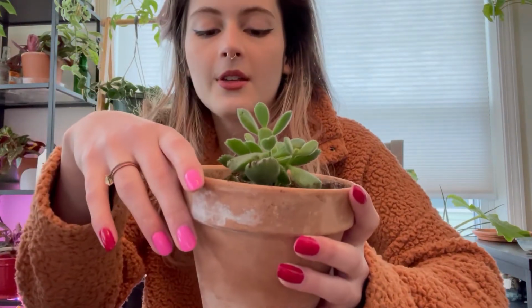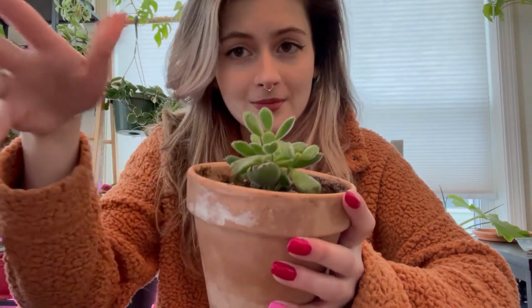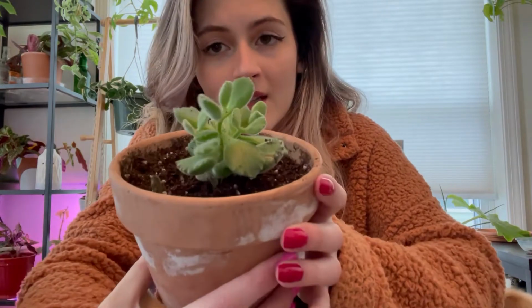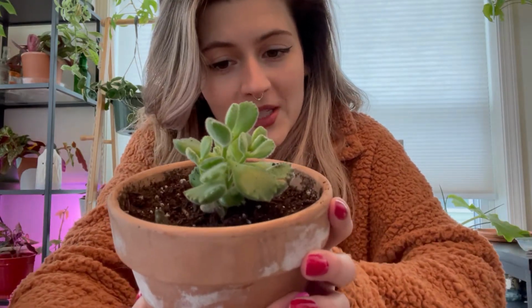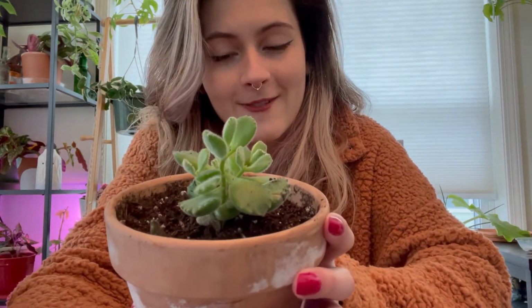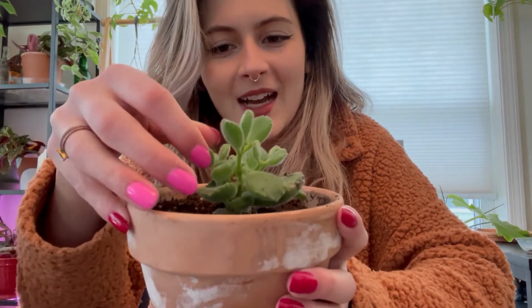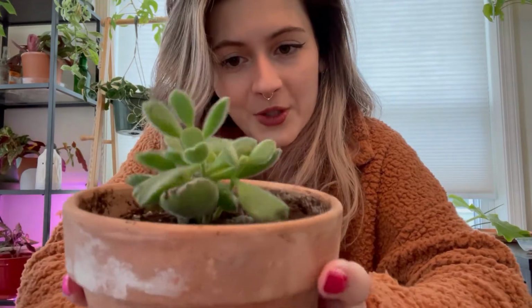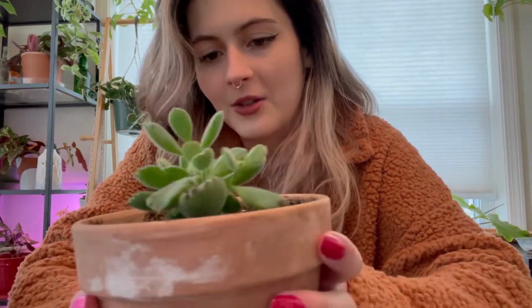And I've also heard that they smell like honey, which I have not experienced, but maybe when it blooms that will happen. But yeah, this was one of my wish list plants, so I was super happy when I found it. I do want one of the variegated ones at some point. Those look really cool too. And I think it'll look really cool when it fills out this entire pot.